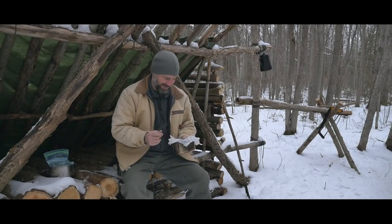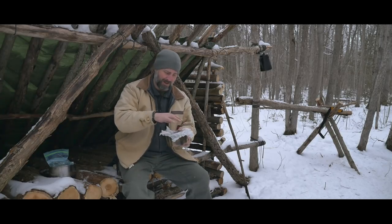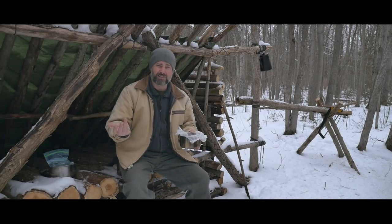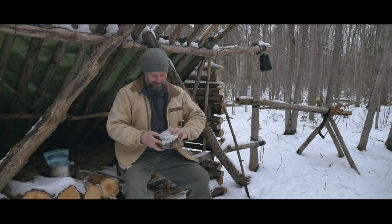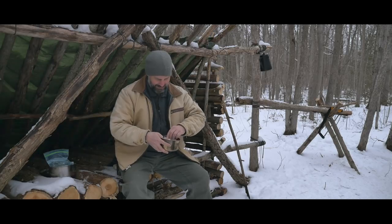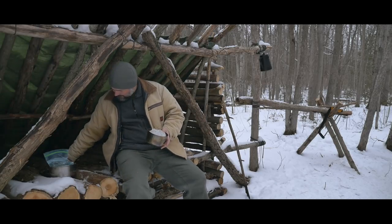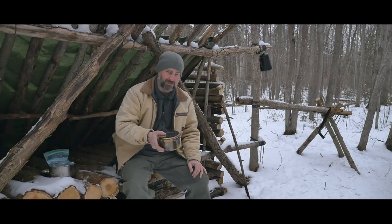Okay, now with that done, what I'm actually going to do is fold the paper over inside the pot. I'm not going to have the paper hanging out because that's obviously going to catch fire. Throw my lid on. We'll see how that goes.